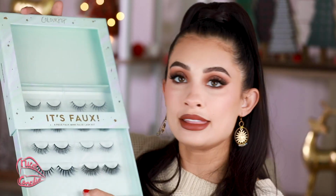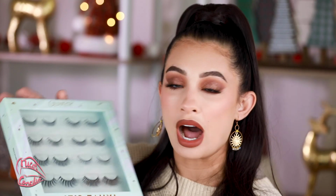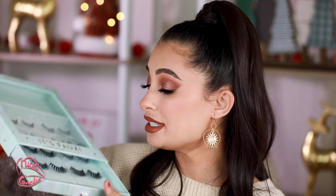I actually am a big fan of ColourPop's faux lashes, and I think that this is a great bundle for makeup artists out there, for people that just love to do their makeup in general. And I also like that it comes in this box because you can keep it in this box and put your lashes back when you're done and you reuse them and save them.